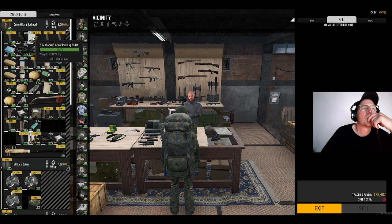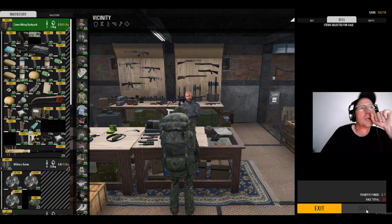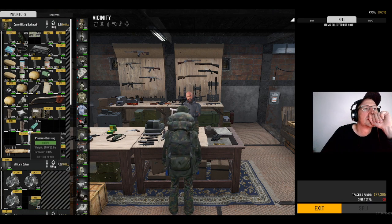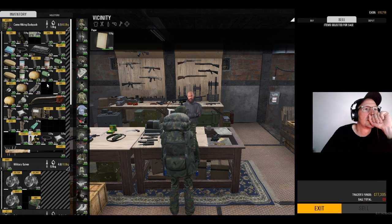Look at that. Once you take it out of the box, 1,162. Do not sell him that shit in the box. You know what I'm saying? Feel me? You're losing money when you do that.